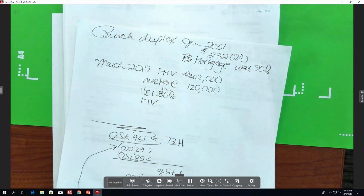Okay, so I bought it for $232,000. I took a mortgage of 90%. In other words, I put 10% down on it, borrowed 90% when I bought it. And now here I am 18 years later, and I want to pull some equity out of it. They've sent an appraiser out. It's worth $402,000. My existing mortgage is $120,000, and the bank will give me an 80% loan to value home equity line. How much are they going to grant me?